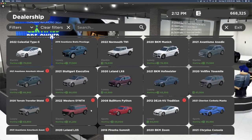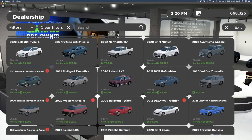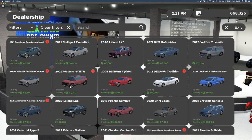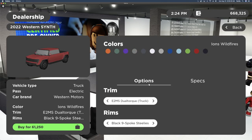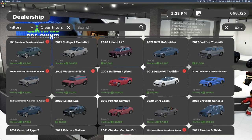Next, we got the new trim for the 2028 Range Rover. I'm gonna guess it's this trim. I think it is. No, this trim, I don't know. But $62,800. Next is the 2022 Western Synth, sorry. We got truck version, more trucks, SUVs. It's basically copying the Hummer EV, but that's pretty cool.